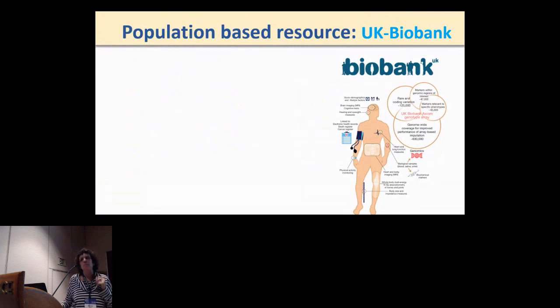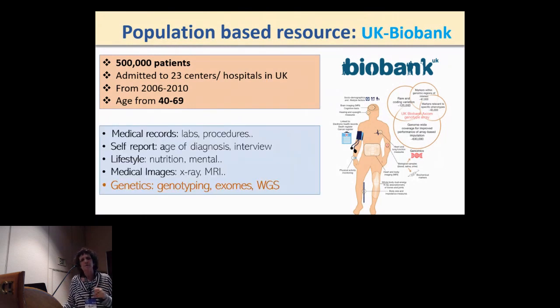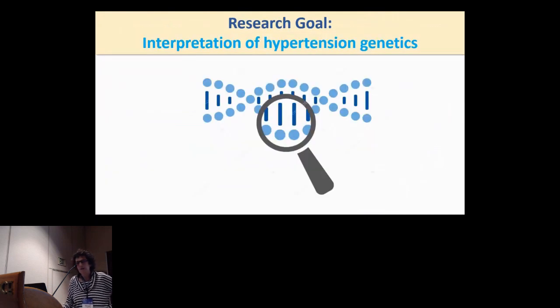The data that we are using is from the Biobank, as we heard a lot about it. It's 500,000 people that were recruited between 2006 and 2010. And more importantly, they have a lot of information on medical records, lab procedures, diagnoses, interviews with nurses, and so on. For our discussion, they also have the genetics, the genotyping, the exome, and recently also the whole genome coming up. So it's really a very rich resource. So the research goal: can we not only talk about hypertension, but make some interpretation?